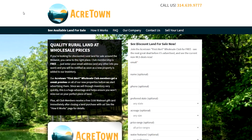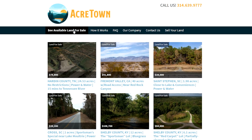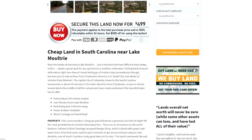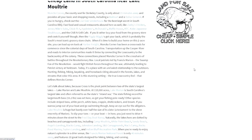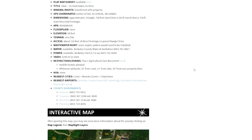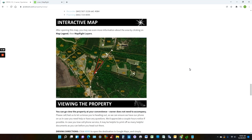At this point, you might be asking, how do I buy or get more info on this? And the short answer is to go to our website, acretown.com. You'll also want to go here, see available land for sale, click on any property, and this is just an example. You should get everything you ever wanted to know about it: photos, area descriptions, property descriptions, which obviously provides key info like utilities and restrictions, all the nitty-gritty. Lots of maps, of course.